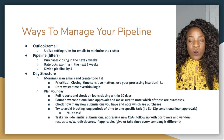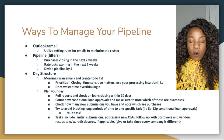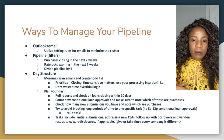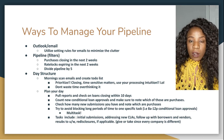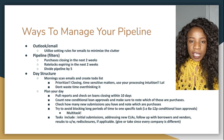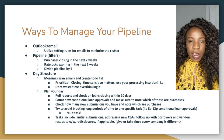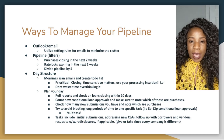For newer processors, what I would say is don't waste time overthinking it, because again, like I've stated before, there's no perfect way to do this. So just go with your flow, touch the loans that are urgent, and create this to-do list. Prioritize based off of your closing and time-sensitive matters.